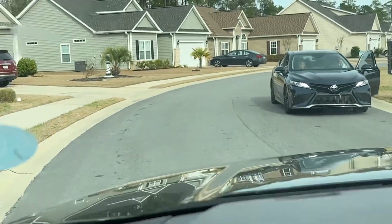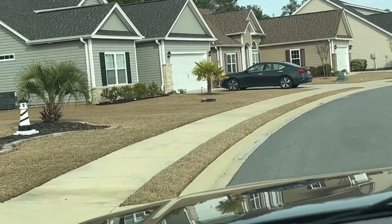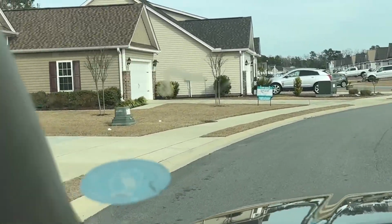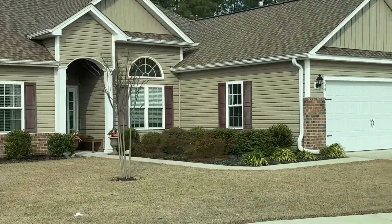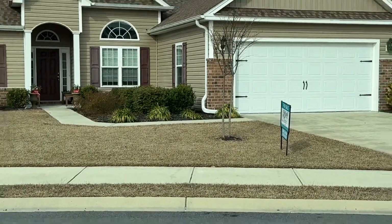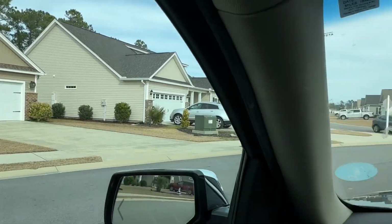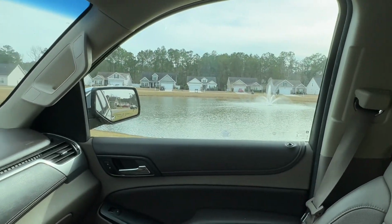About 240. Where is 240? I think it's somewhere right over here. 248. Well, this must be it right here. Yeah, this is it right here. So that's the home. These are the homes around it. You look out toward this beautiful pond over here.